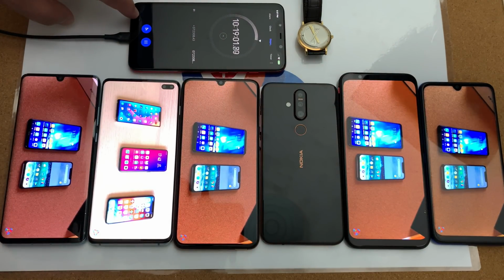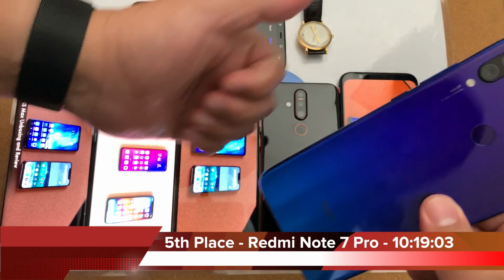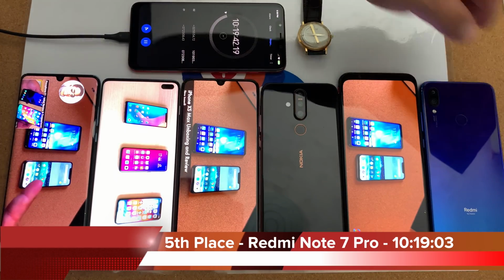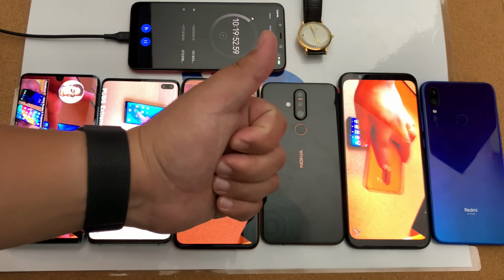At the 10 hour and 19 minute mark, boom, we had our first casualty of the YouTube till death, which was the Redmi Note 7 Pro with 10 hours, 19 minutes, and 3 seconds. A solid performance from this budget mid-ranger, and then there were 4.